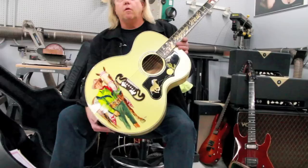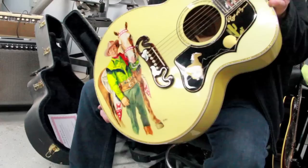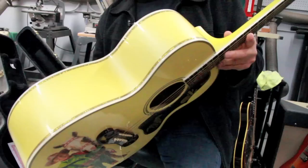It's the only one that was actually signed on the back by Roy and Dale, and it's just a unique piece, and I've had it for quite some time. You can see the actual signatures.